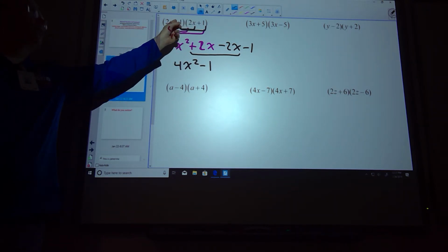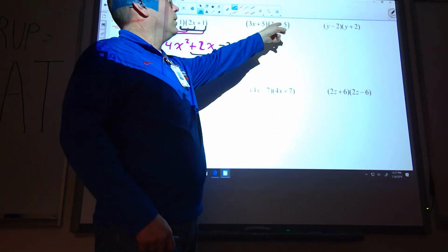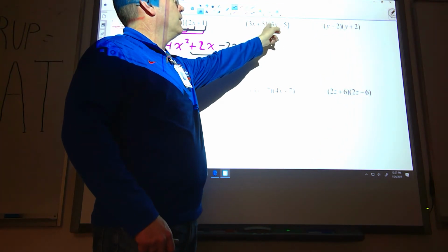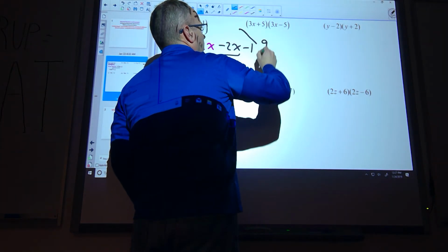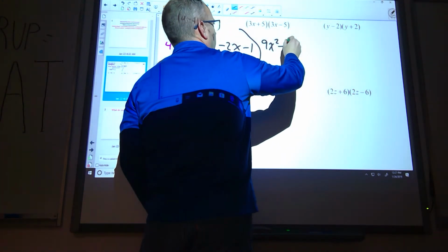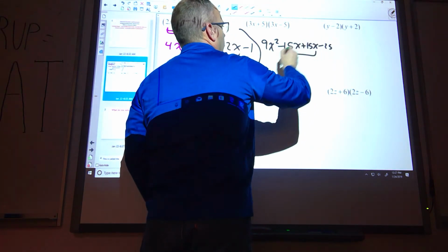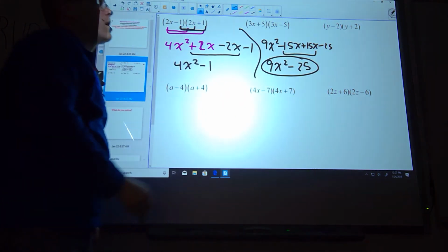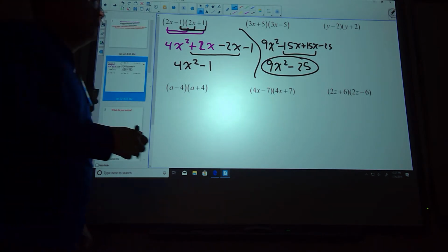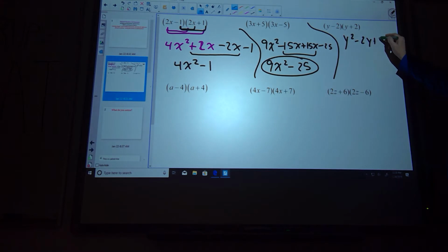Yeah. I have a 2x, a 2x, I have a 1 and a 1, I have a negative and a positive. Same thing here, I have a 3x and a 5, one has negative, one has positive. If I do the same thing on this one, you remember 9x squared minus 15x plus 15x minus 25. Those cancel out. There's my answer. Okay, if I do this last one, I'm going to get y squared minus 2y plus 2y minus 4. Those cancel out.